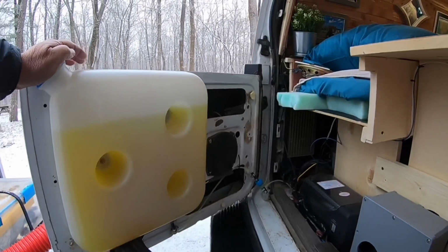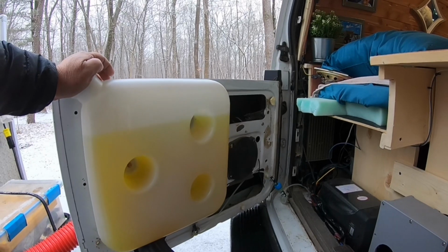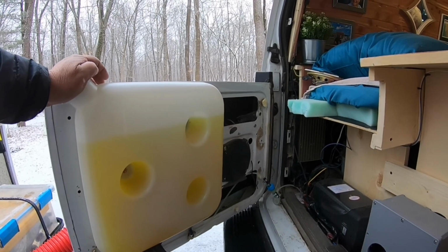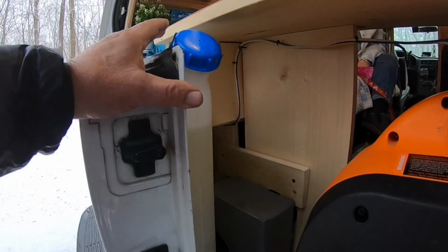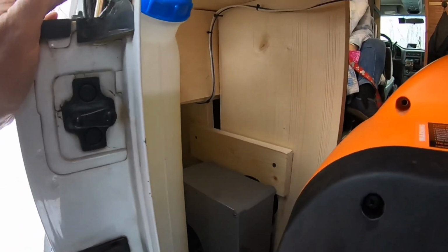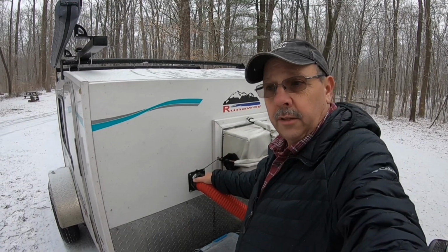So there's our diesel tank. In the future, I'd like to remount that and mount it outside someplace, but I just haven't found a good spot for it yet. So right now it's just temporary there. And as you can see, when I close the door, the hose just goes right back into the slot. So as you see, I did just the reverse here on the camper.